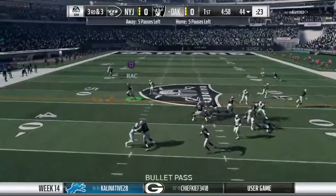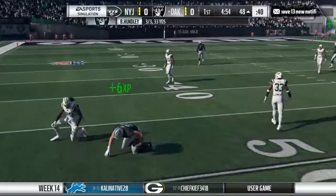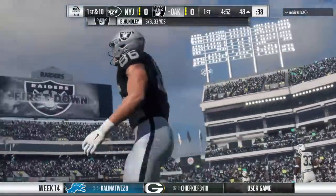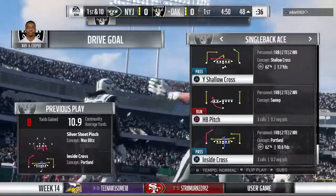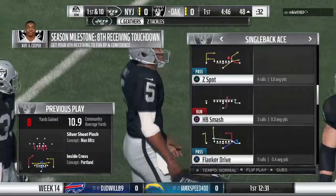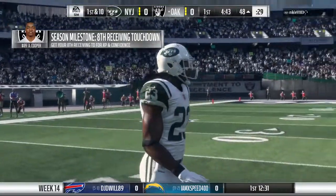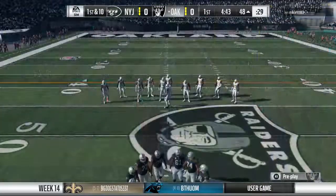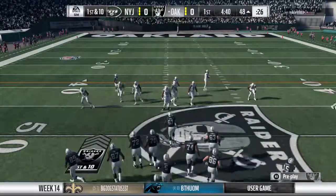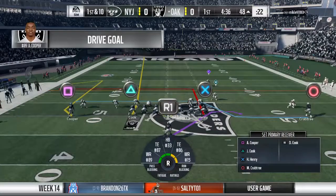They'll look to throw here. And it's complete. Henry. And he's got enough for the first across midfield to the 48. 8 yards on the pickup there, and it moves the sticks. And early on, they're picking up right where they left off last week. And I know a lot of coaches say each game is its own. You don't really have carryover. This feels like carryover. So much confidence from the previous game that they're using to their advantage now.